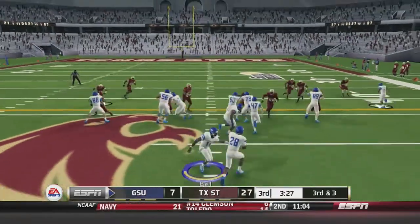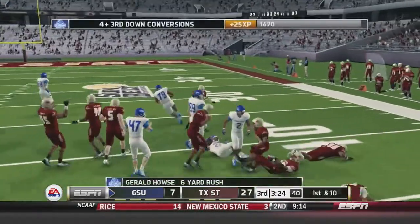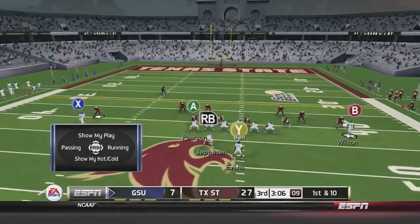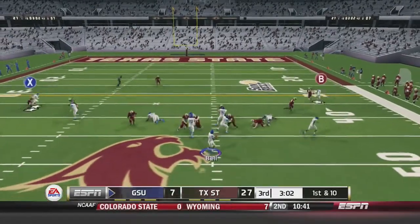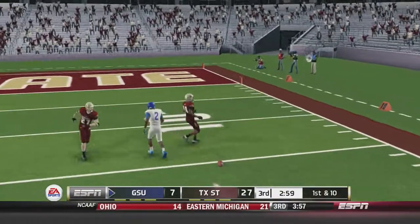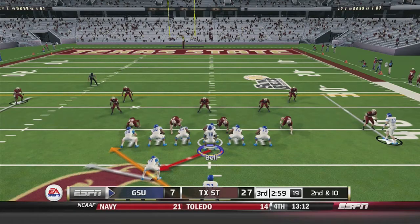Bell under center here. He is going to hand off to Gerald House up the middle. He's going to break a few tackles and get taken down, but not before he gets the first down across midfield. 1st and 10. Bell under center. Dropping back to pass here. He's going to fire deep, throw it up for Wilson, and he has it and drops it.